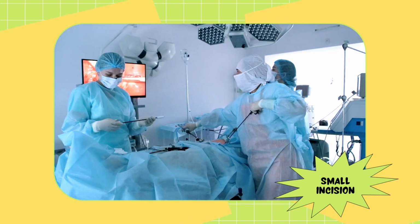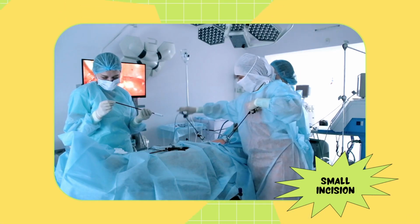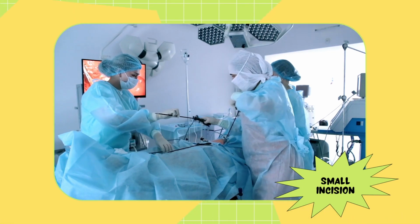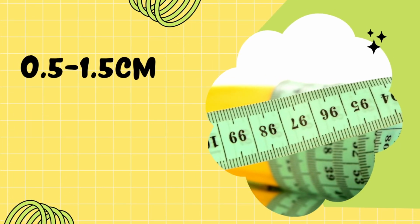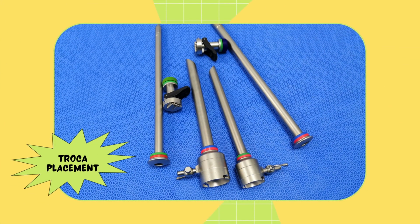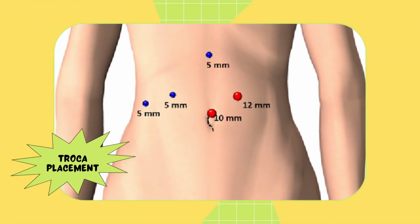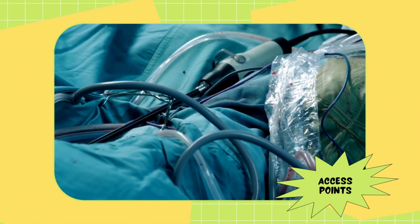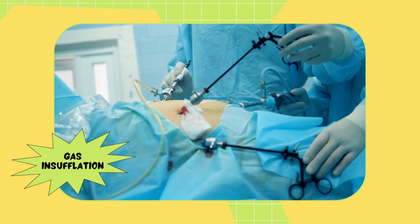Basics of laparoscopic surgery. Small incisions. Laparoscopic surgery involves making a few small incisions, typically 0.5 to 1.5 centimeters in the abdominal wall. These incisions are known as ports. Trocar placement. Trocars are specialized instruments used to create access points for the surgical instruments. They are inserted through the incisions.